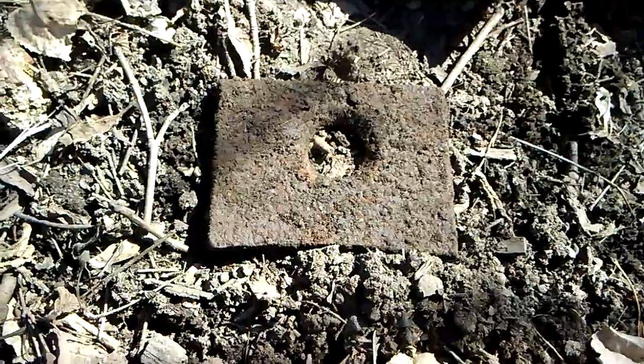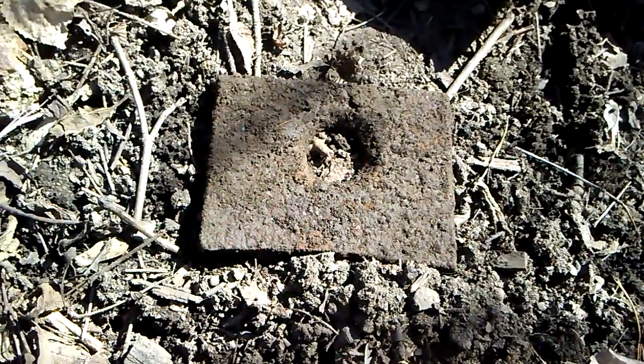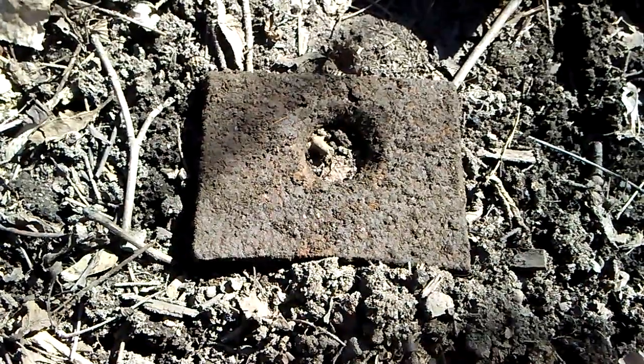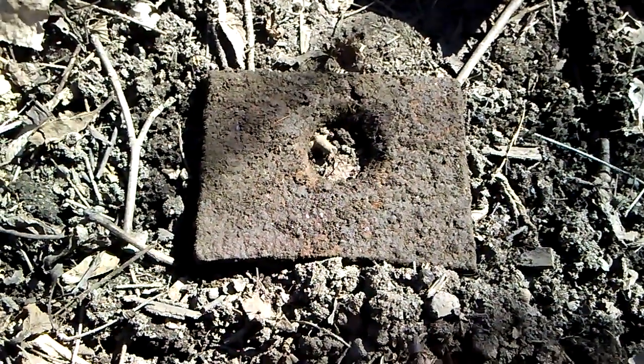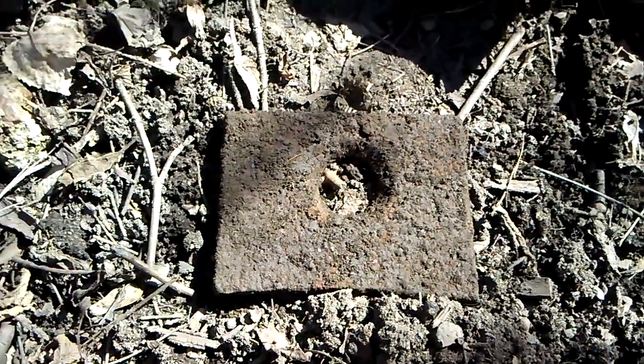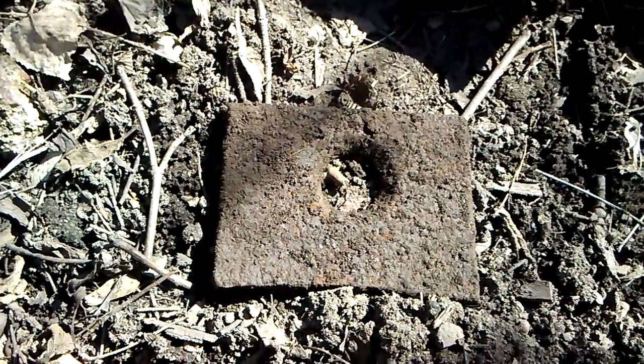We're gonna keep going. We're coming down to the last signals. We're digging a lot of trash, but that's the first thing that I don't think is trash. But I don't know what it is either, so that's a fun game. I'm gonna see if there's any more up this trail, and then we're gonna head out.